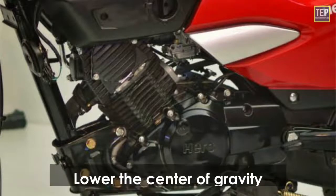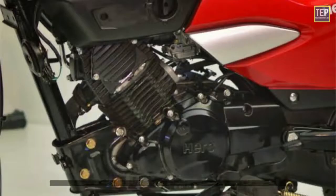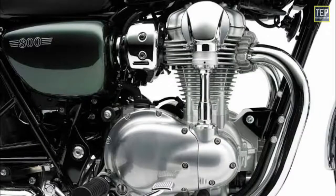Inclining the engine from the vertical will lower the center of gravity. The weight of the cylinder gets divided into horizontal and vertical components, and so this will thereby increase the overall efficiency compared to the exact vertical position, which will ultimately provide stability to the vehicle.